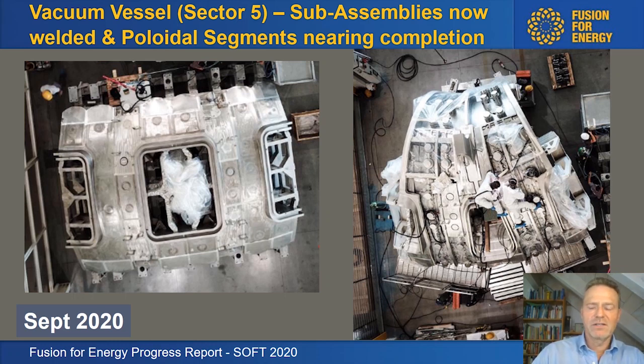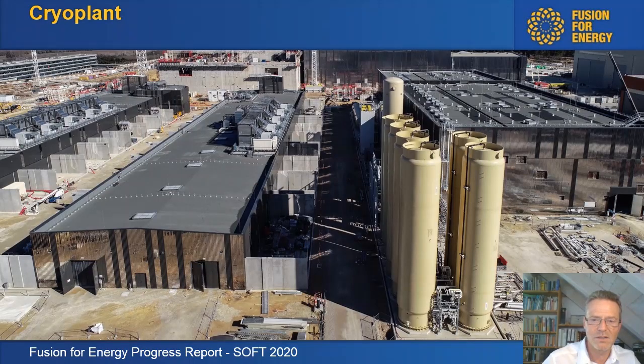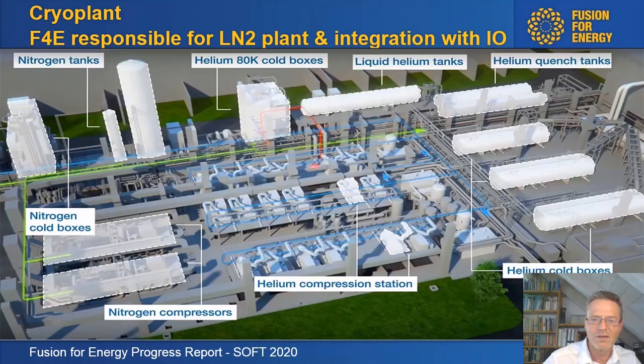However, it will take significant time, and it's only in 21 that we can deliver, where we are fighting really for every month because we believe this is either the critical path of ITER or pending how assembly is going close to the critical path. You also may know that the first sector was already delivered to the site by HHI, as Bernard has told you yesterday. The cryo plant from the outside looks already quite finished with all these huge tanks.